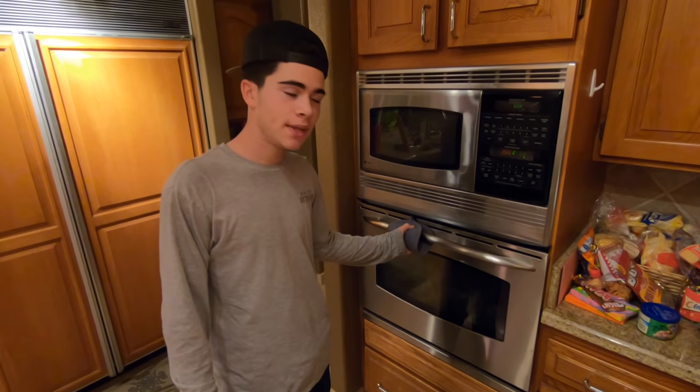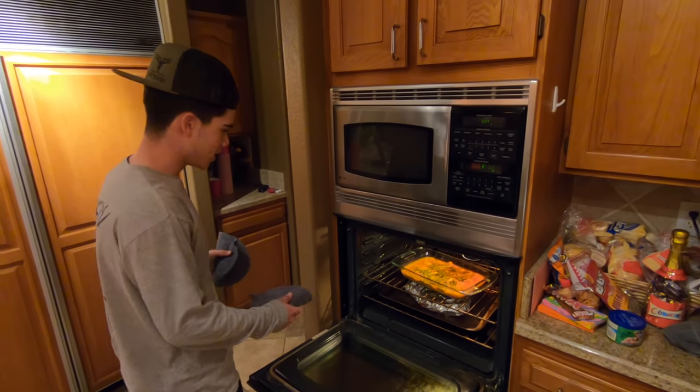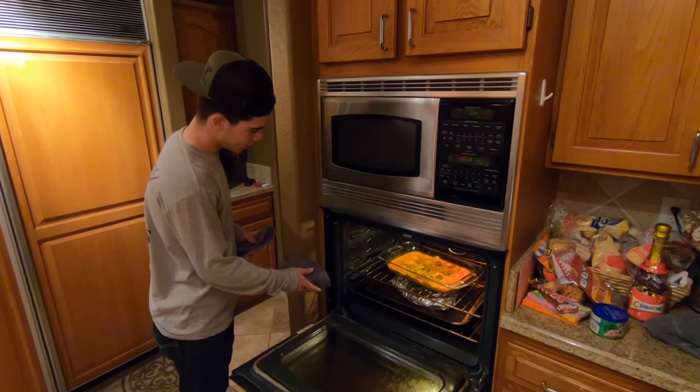So it's been about 20 minutes now. We're gonna go ahead and see if it's done. My mom's got striper on top once again, but hopefully this is done.